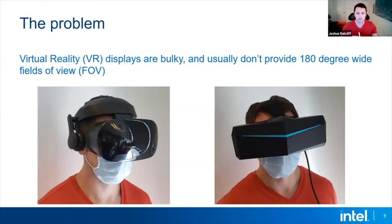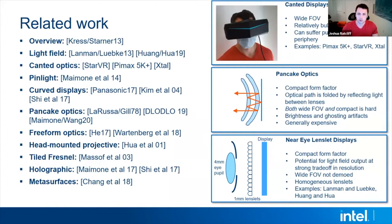A major reason for this bulkiness is the large optics and concomitantly long focal lengths required. We will discuss this today and examine our own approach to it. There is a rich body of prior work in this area. For the sake of time, I'll focus on three areas that we found particularly interesting.